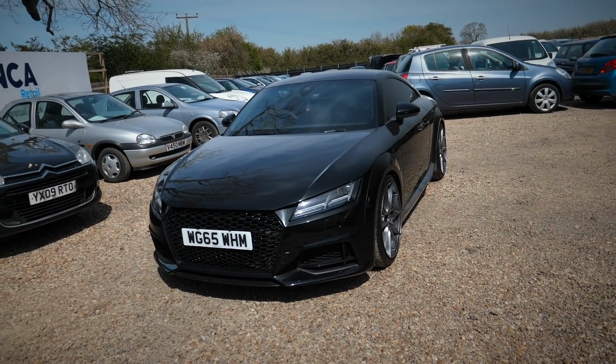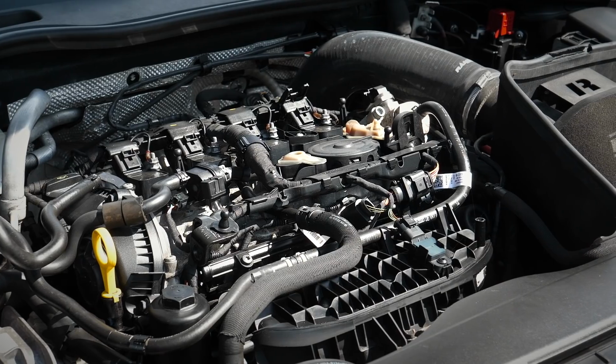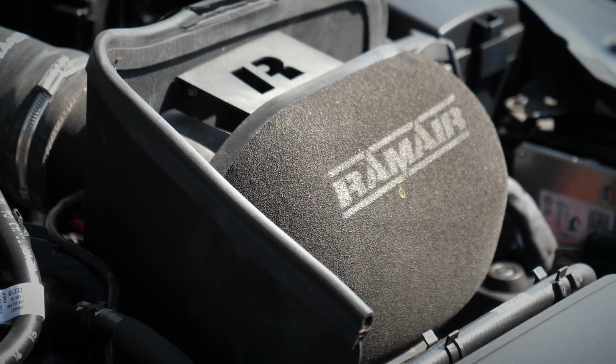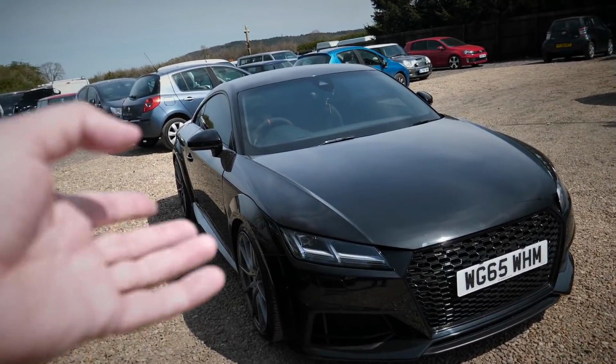A 2015 Audi TTS. Now this car actually is a stage 3 tuned car. It's got a different turbo on it, it's got an intercooler, a downpipe, it's got a ram air intake. So it's apparently about 415 brake horsepower, it hasn't got MEF or anything like that. So it's quite a reserved setup, but it's a lot of power obviously for a little car.